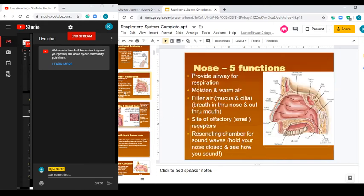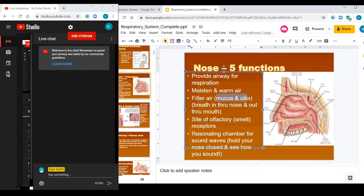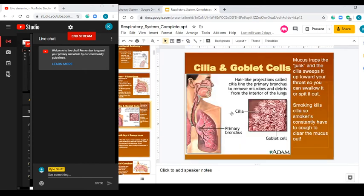So it helps with the sound of our voice as well. And we also talked about how not only do we have this mucus and cilia here, right, in this area, but we also have it in this area here. These are lined with mucus and cilia so that when air gets down there, any dust or debris gets caught on the mucus, and the cilia push that up to the throat so it can be swallowed or spit out. They call that the mucociliary ladder.